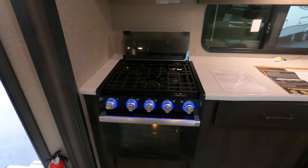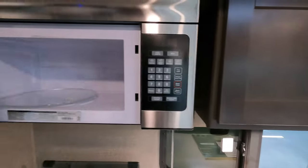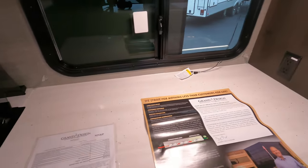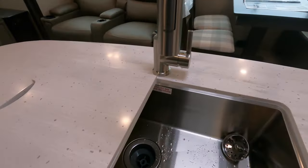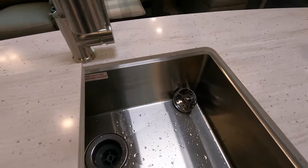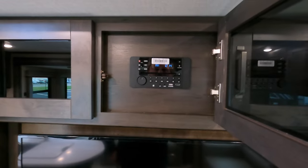Nice big three burner cooktop, oven, night lights, big Furion microwave. A lot of great counter space. Big center island with stainless steel sink. Electric fireplace, TV, head unit right here. Again, real easy to access. Bluetooth, HDMI, AM, FM.